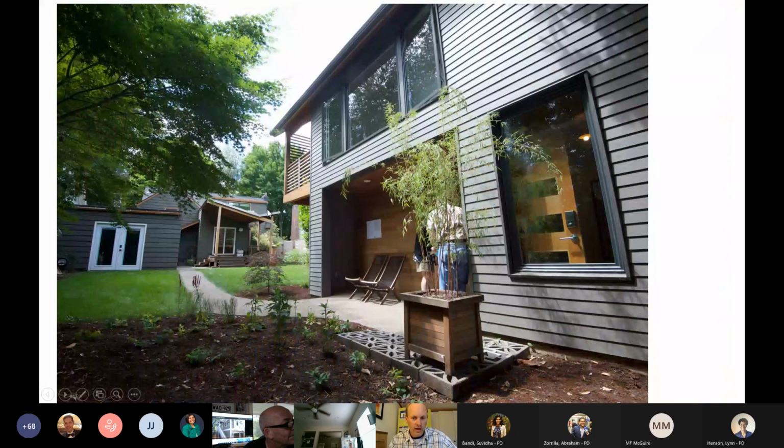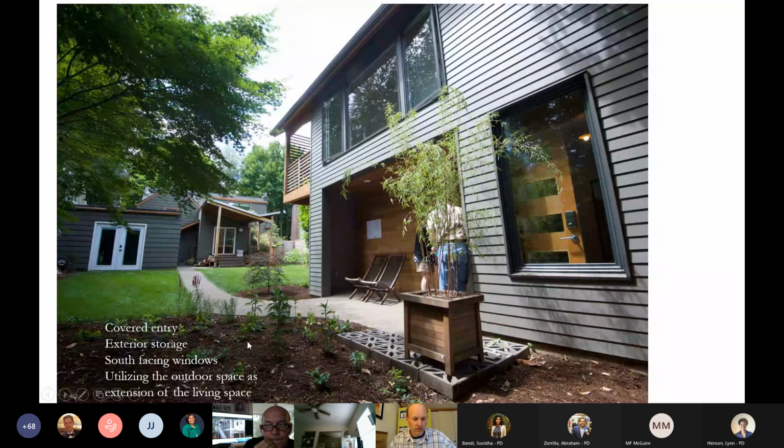And here's another example of a detached ADU and some of the principles of what we're seeing here: a nice covered entryway, exterior storage, south-facing windows, utilizing the outdoor space as an extension of the living space.